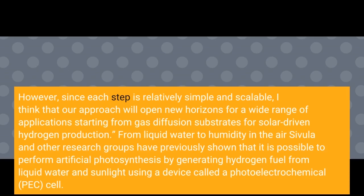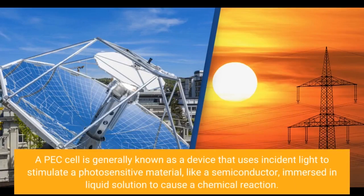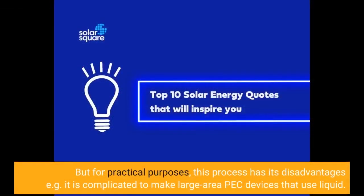From liquid water to humidity in the air. Sivula and other research groups have worked on photoelectrochemical, or PEC, cells. A PEC cell is generally known as a device that uses incident light to stimulate a photosensitive material, like a semiconductor, immersed in liquid solution to cause a chemical reaction. But for practical purposes, this process has its disadvantages, e.g. it is complicated to make large-area PEC devices that use liquid.